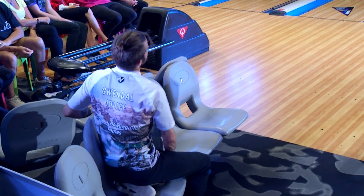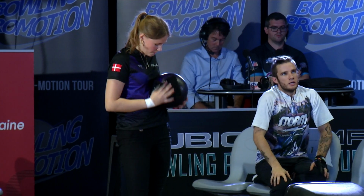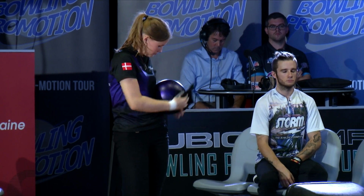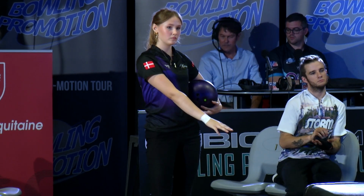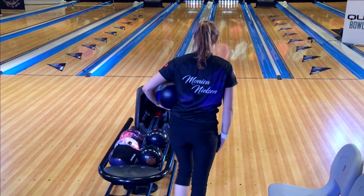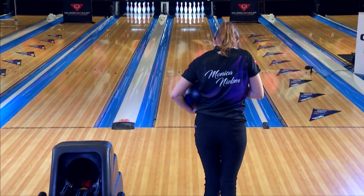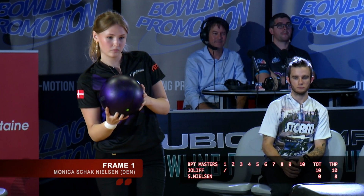And now we will get our first look at Monica. Monica, only 15 years old, and throwing the easily recognizable purple hammer. And let's watch and see how she plays these lanes. She's been going right up the track. And let's see if she makes any adjustments. I know she's nibbling around the pocket consistently. Has been leaving a lot of 10 pins, as a lot of players do on this pattern.